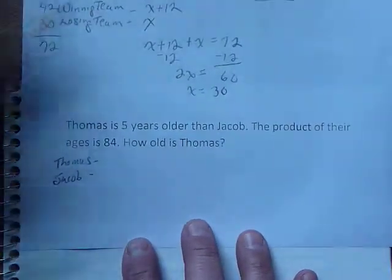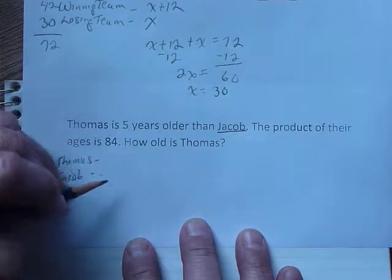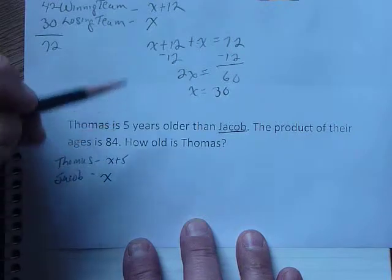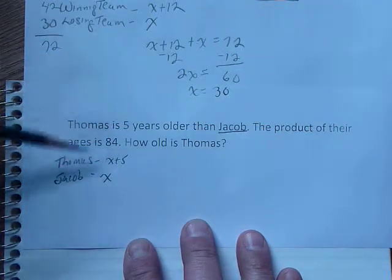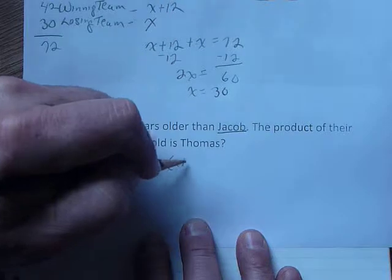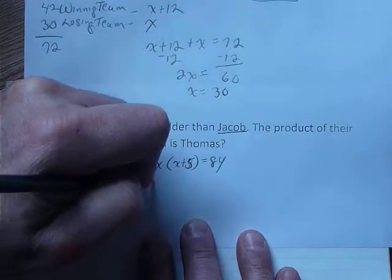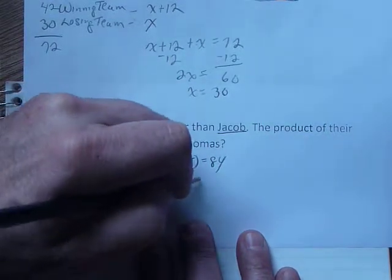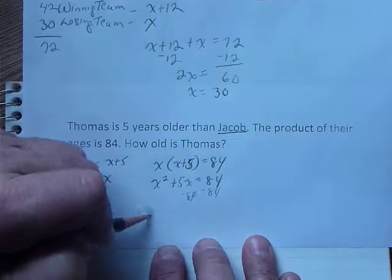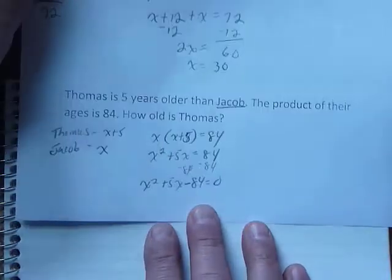Finally, the last problem. Thomas is 5 years older than Jacob. I am comparing to Jacob, and therefore Jacob is the X. Thomas is 5 years older, so he is X plus 5. The product of their ages is 84, which means X times X plus 5 is 84. So if I multiply these, I get X squared plus 5X is equal to 84, and I recognize I have a quadratic if I take 84 away from both sides. So I get X squared plus 5X minus 84 equals 0. There's my quadratic.